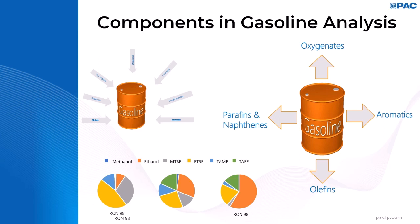Components include alcohols such as methanol and ethanol, but also a significant amount of ethers are used, including methyl and ethyl tertiary butyl ethers. In some cases, heavier ethers such as tertiary amyl methyl and ethyl ethers are also added. The addition of these various types of oxygenates adds to the complexity of analyzing gasoline, and so the technology chosen to analyze the gasoline for oxygenates should be able to detect and quantify these components without much interference.